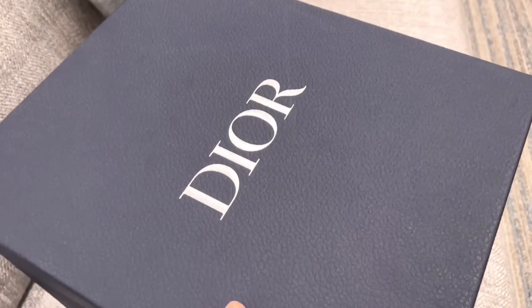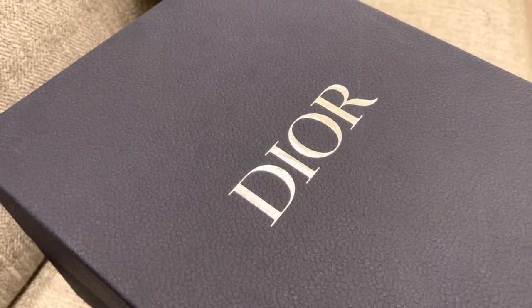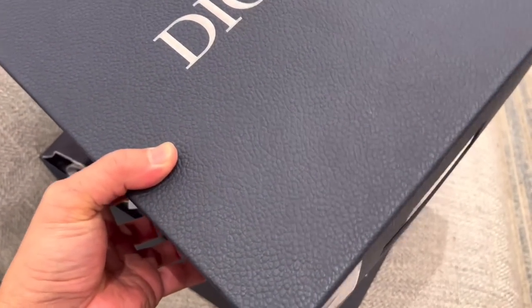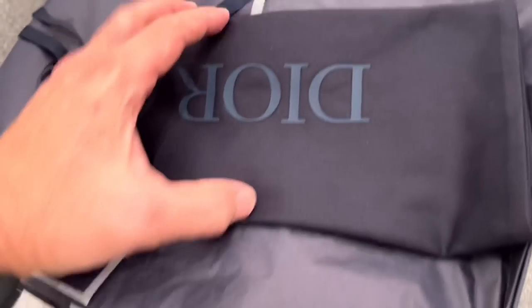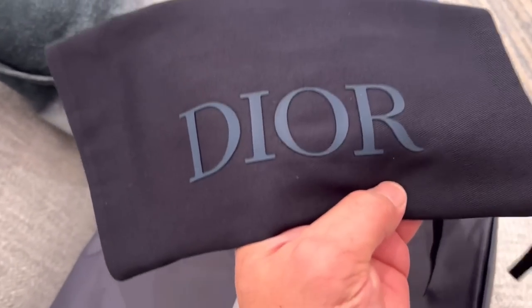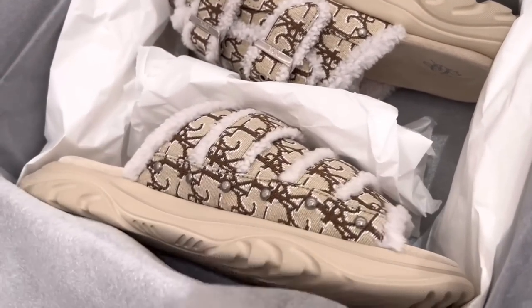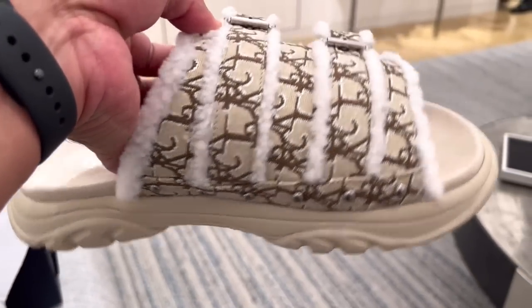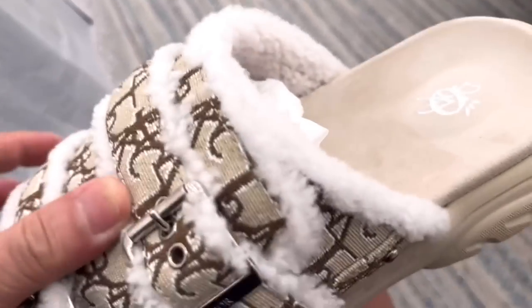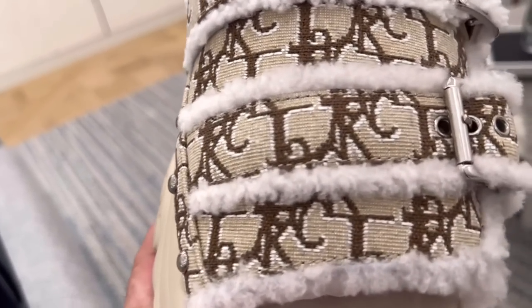Okay, next, I'm going to unbox this slides. Also by Cactus Jack. That's the box. Okay, you have the Dior certificate. And then the shoe bag. Open natin. Ayan, there. Wow! Nice! What a statement, no? He used yung Cactus Dior Oblique.